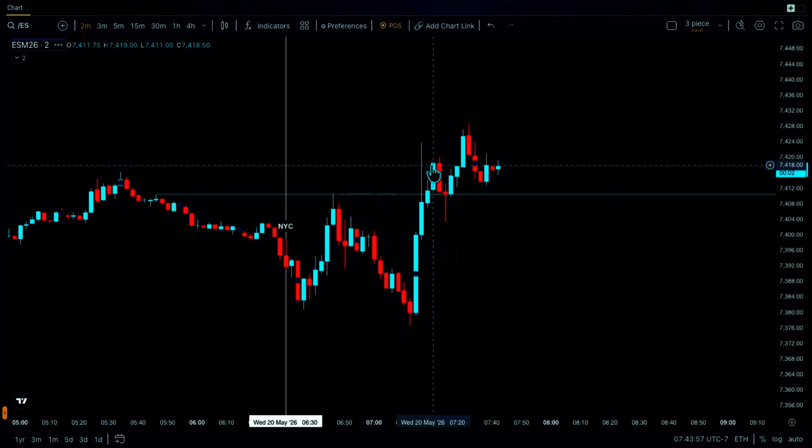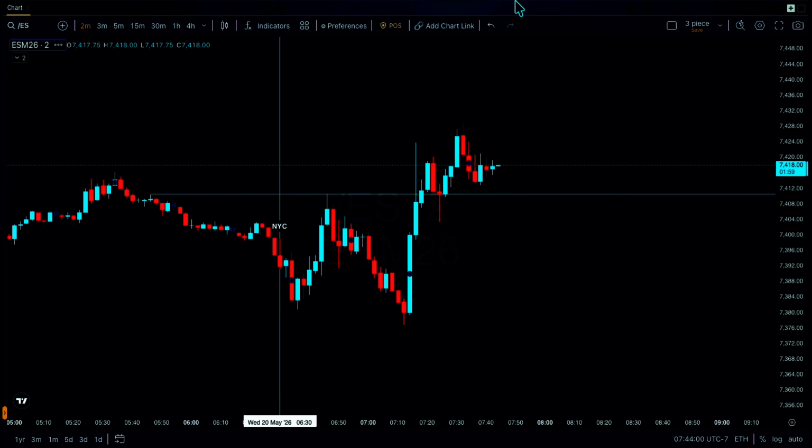And even here, previous highs again. Guys, that is a breakout. And if you want to get more technical, that is a break of structure. What do I mean by a break of structure? Well, the structure was to the downside. Then it starts changing structure to the upside.